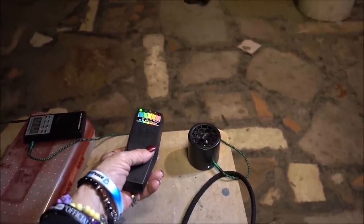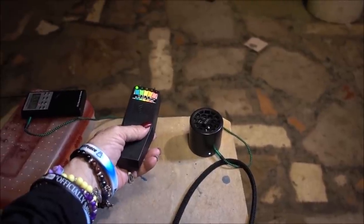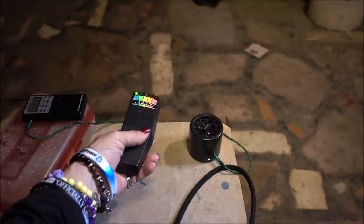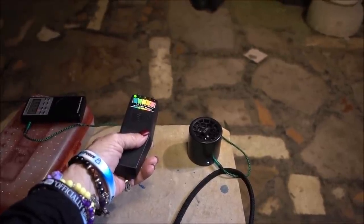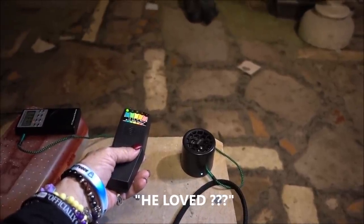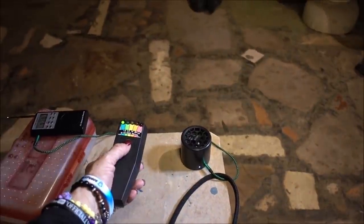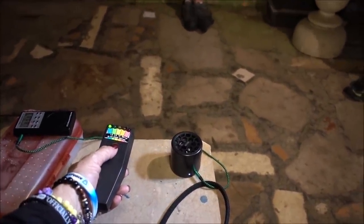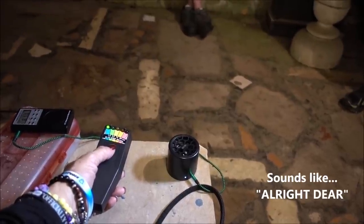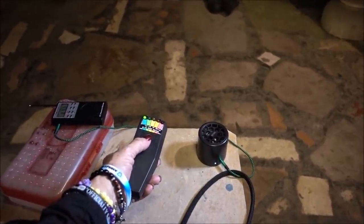What kind of structure is it? What's it called? Did you just hear that? Castle. Wow. Thank you so much. Well, you rest in peace, okay? We just love this castle. It's beautiful. Are you protecting it?